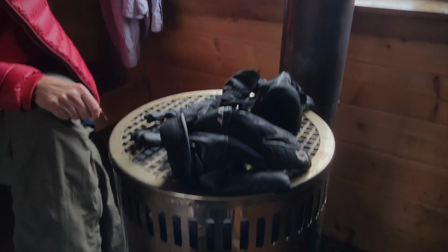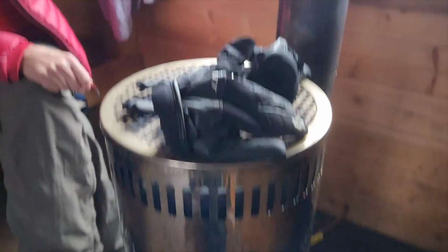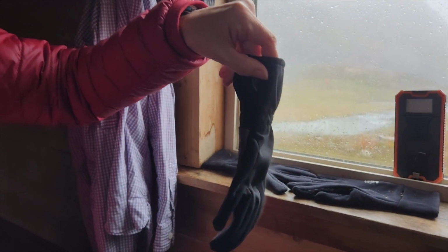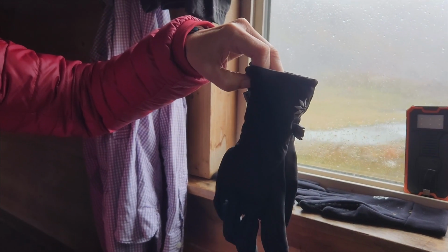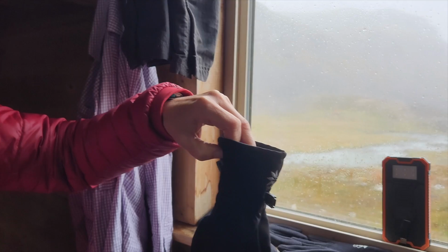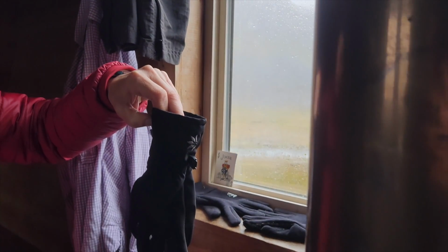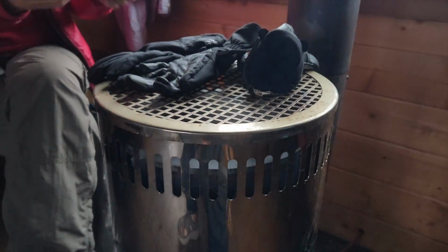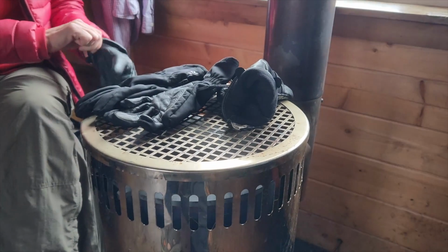So after our hike we came back, lit up the stove, and now we're drying our gloves, which I don't know if you can see it in this video, but they are steaming because it was pouring sideways out there. But the stove is pretty nice.